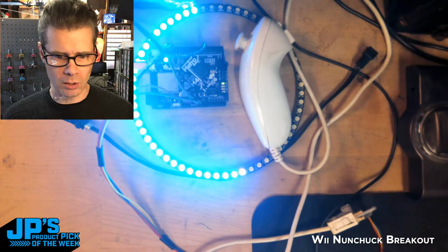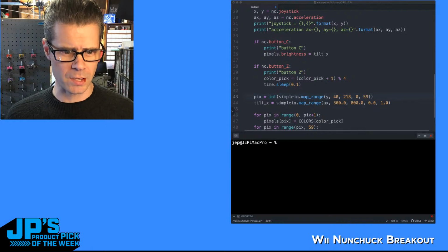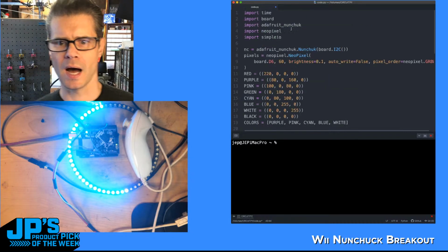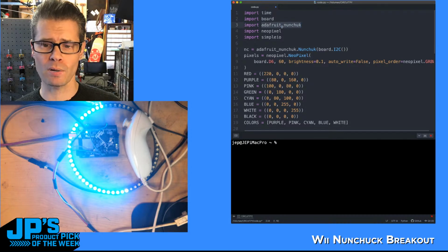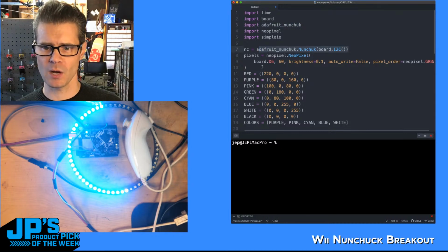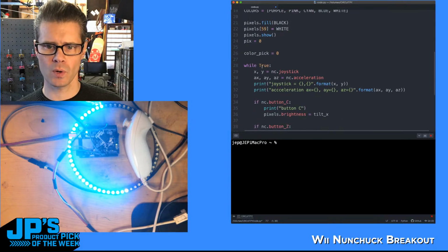So that's just a really simple application of it, and if you want to take a look at the code, here's what it looks like. So let me grab my Atom view here. So this is in CircuitPython. The most important thing here is the Adafruit Nunchuck library for CircuitPython, and then a few other libraries. We're instantiating that on the I2C network. I'm setting up my NeoPixels and some colors to cycle through.